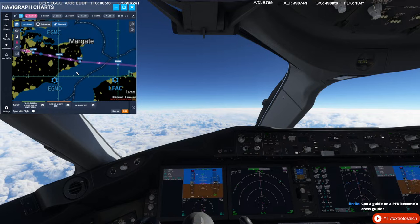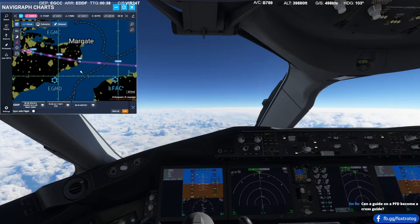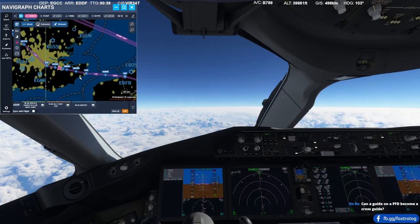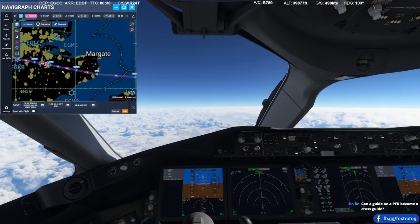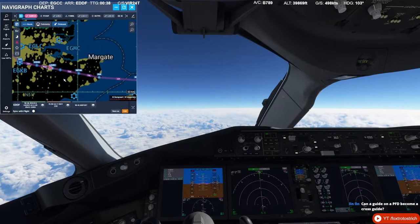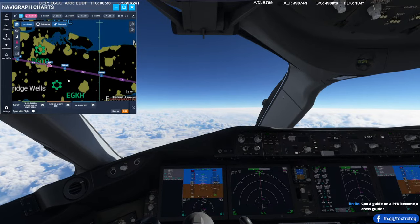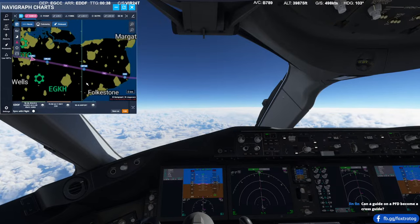Can a guide on a PFD become a cross guide? What do you mean by that, Lyndon? I'm not too sure what you mean by that, unfortunately. Can you put that in simpler terms for someone like me? I might be able to help you out, or if not, if one of the devs is here, maybe they'll be able to help you out.